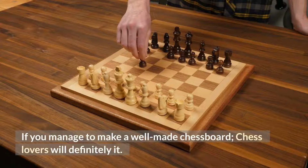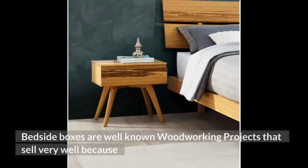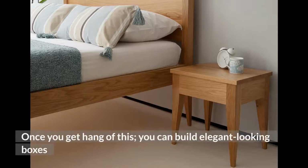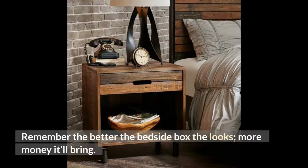11. Bedside boxes. Now we are moving toward more complex woodworking projects. Bedside boxes are well-known woodworking projects that sell very well because everyone wants an aesthetically pleasing bedside box in their bedroom. Once you get the hang of this, you can build elegant-looking boxes of different sizes and earn a decent amount of money. Remember, the better the bedside box looks, the more money it'll bring.